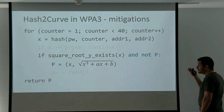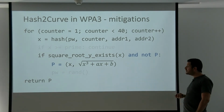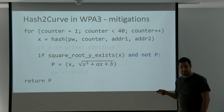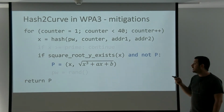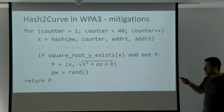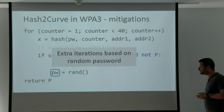So the people that designed this protocol were aware of this. So they tried to implement several mitigations against this type of attacks. And the first mitigation is that we're not going to stop when the first point was found. We're going to just store the correct value in some variable, and we're going to continue doing the whole 40 iterations in any case. And moreover, after we find the first valid point, we're going to generate a random password, and all of the extra iterations are going to be run using this random password, which is supposed to add some kind of noise to the process.